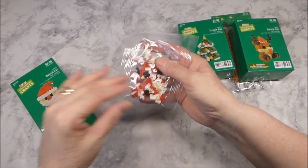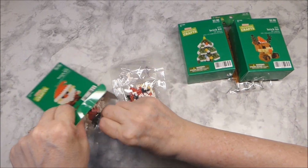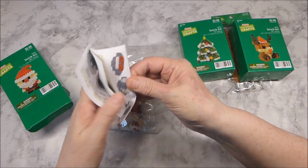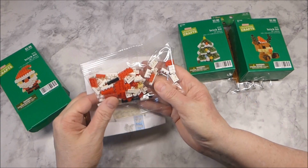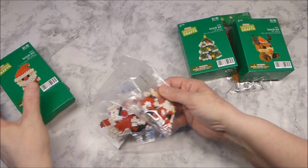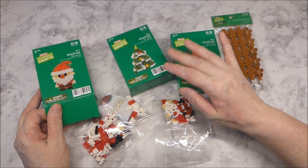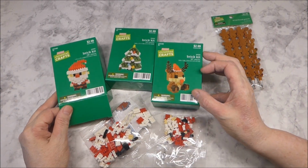The pieces ended up being just a little bit smaller than I thought they were. But you've got some instructions that look pretty good, very detailed. And you get a couple different packs of all your pieces. Shouldn't be terribly difficult. And I thought this would be a really fun family activity. And then we'll have some decorations for the mantle this year.